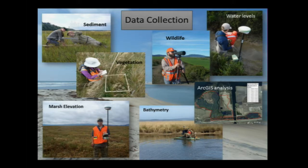So this is my only data slide because of the quickness of this talk. But really what I want people to notice is that we collect a lot of data at the site. So we do RTK GPS elevation surveys, vegetation surveys while we do elevation. We monitor sediment and accretion. All sites have water level loggers deployed, so we're establishing local tidal datums and inundation patterns.